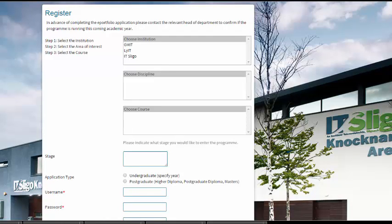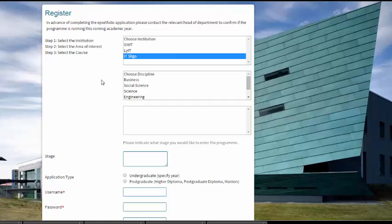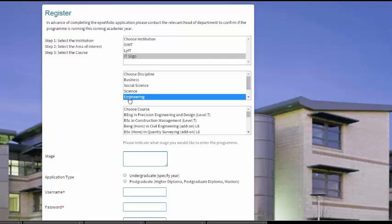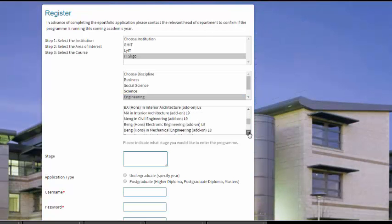The registration page requires a number of steps. You need first of all to select the institution to which you are applying. Which institute is running the program that you have applied for? If here I select IT Sligo, this generates a number of disciplines. These are generally the departments or the schools within those institutions. If I select engineering, it would generate the courses within that school or that department. Here you can scroll down until you find the course that you've applied for.